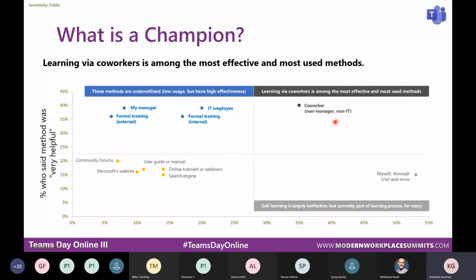If we look to the right-hand side, you can see, the most effective and the most used method of learning is your coworker. It's not a manager, it's not IT, it's not a formal trainer. It's your coworker. It's when you're sitting in the office and you turn around and say, oh, how would you do this? Or how do you like something in Teams? Well, what's the best way to do this? And that's really where you want your champions to be. You want your champions to be that coworker role. So you're getting the correct message out to your employees and you're getting the correct training and the correct way to do something across. And so that's why we want to make sure that we have champions throughout the organization.